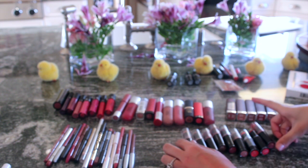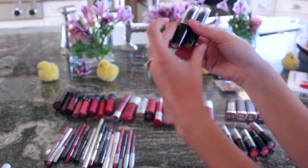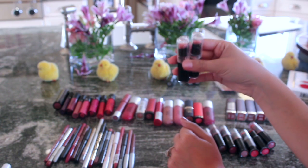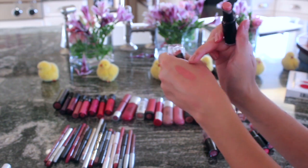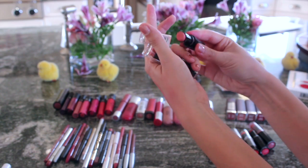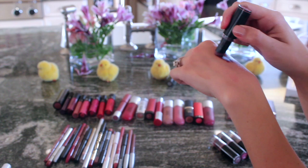So we're going to move on to the Wet n Wild lipsticks, and I have doubles. So I have 2 of these 903C because everyone was saying that 903C was going to be going out of stock, and it's the shade Just Peachy, and it's a beautiful, beautiful peach shade, as you can see there. But guess what? This shade doesn't work on me. So guess what I'm going to do? I'm going to either sell these or I'm going to give them to friends.